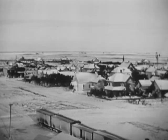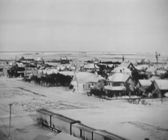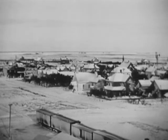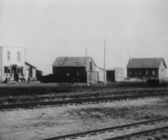Boissevain sprang up on the present town site after the CPR branch line came through from Winnipeg in 1885. Early settlers had been seeking farmland in this area as early as 1878. Western Manitoba was soon dotted with growing villages. Alexander was the scene of the Great Grain Blockade in 1888, evidence of the growing wheat industry.